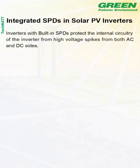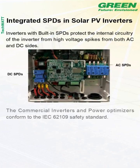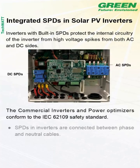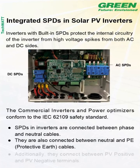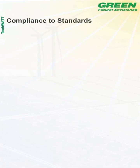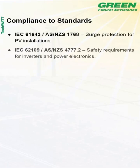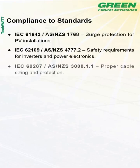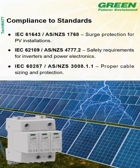Integrated SPDs in solar inverters. SPDs are inbuilt to protect the system from any high voltage spikes on both DC and AC sides. Commercial inverters and optimizers conform to safety standards. In the inverter, it is usually between phase and neutral cables, as well as between solar positive and negative terminals. Conforming to standards, IEC 61643 is for surge protection for PV installations. IEC 62109 is for inverters and power electronics, and IEC 60287 for proper cable sizing and protection.